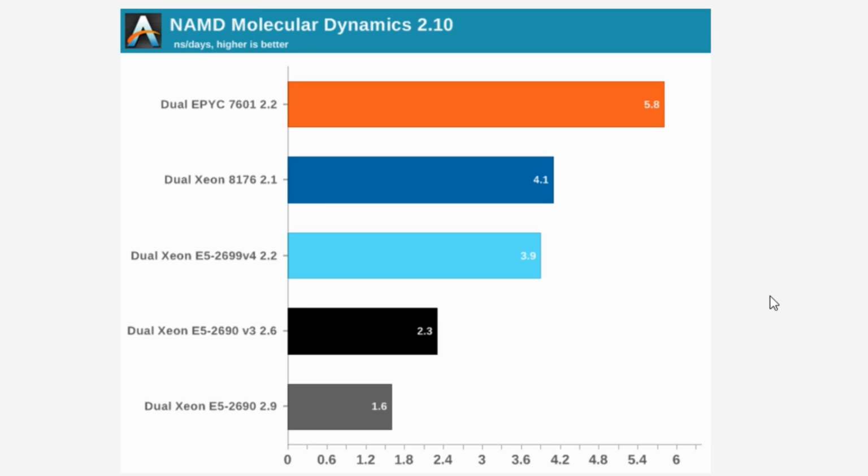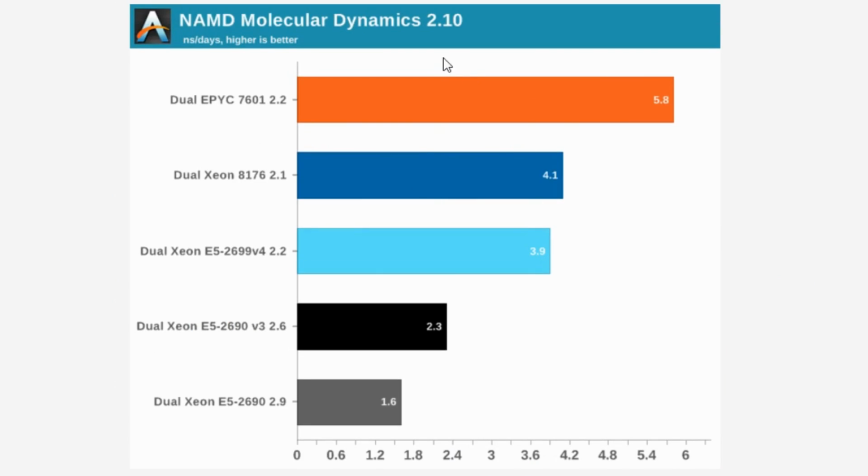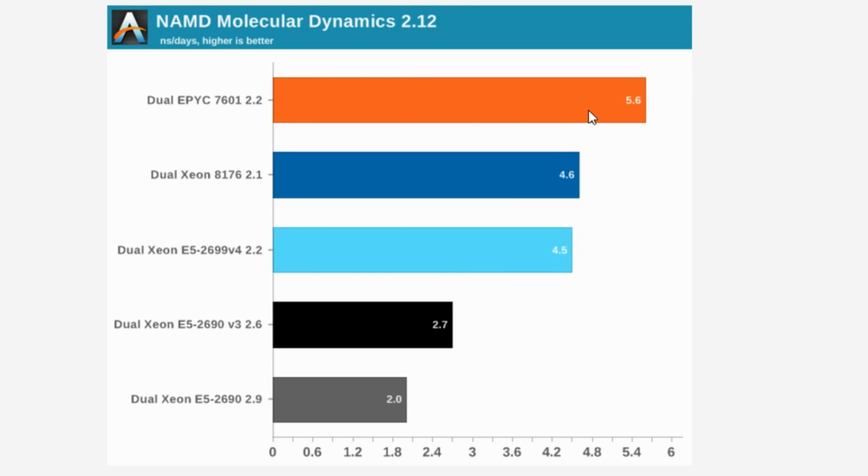And finally, a molecular dynamics benchmark, where once again the dual Epycs perform stunningly, simply crushing the competition with 41% better performance than the new Intel Xeon. That was an older version of the code though, and a newer binary showed improved performance on the Intel CPUs, with a slight regression in the Epyc performance.